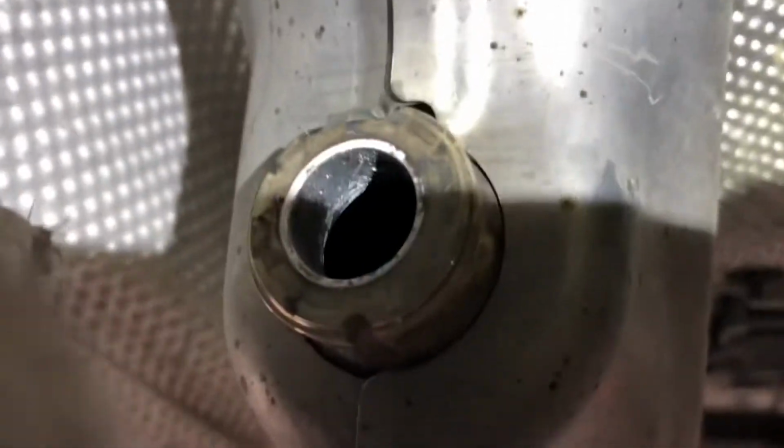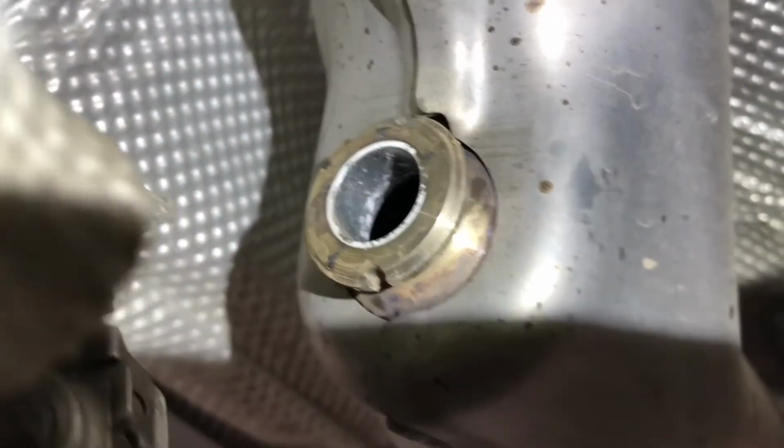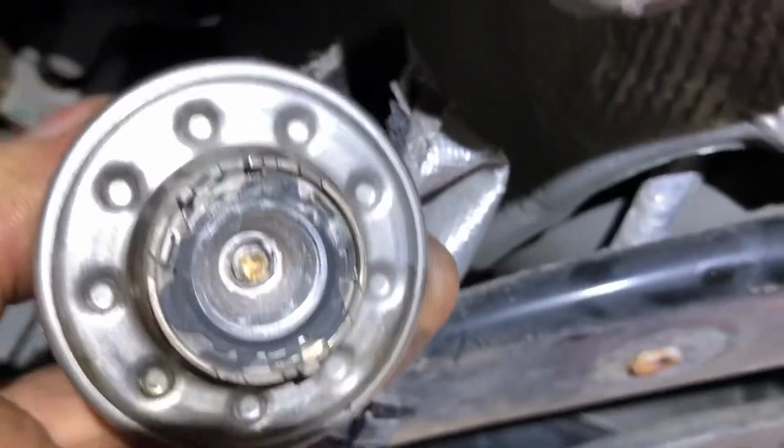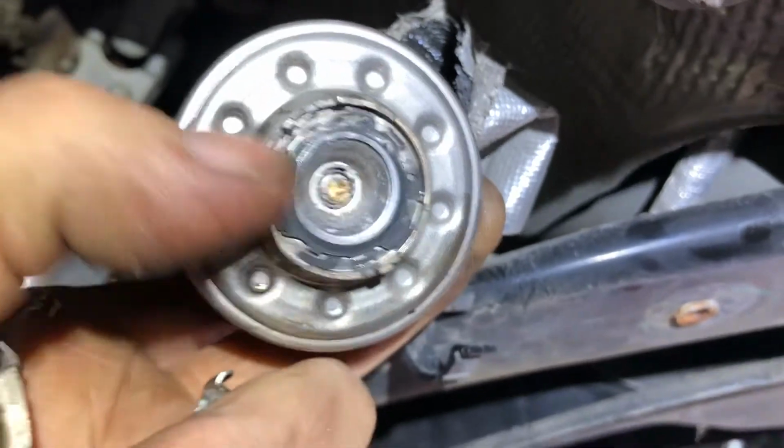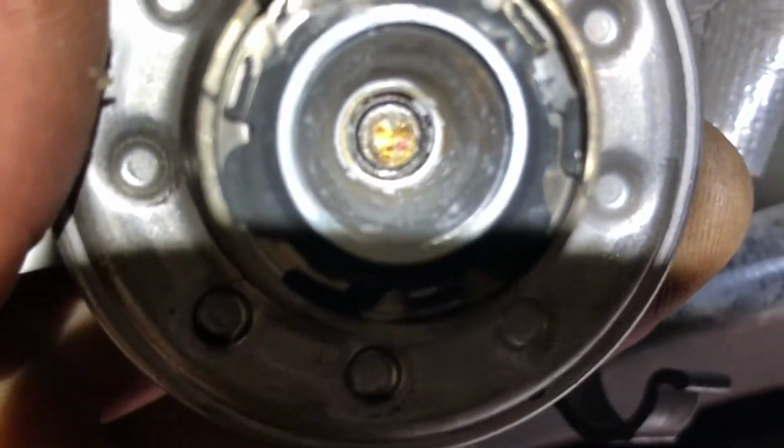Sorry about the noise, guys. Just showing you the size the hole should be, okay? And then the nose of the injector, it should be relatively clean. It's not spraying on the edge, as I said, it's only in the very middle, okay? Anyway, that residue is gone now, guys.